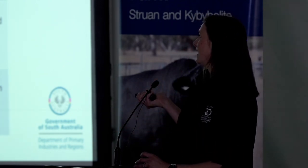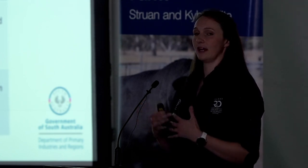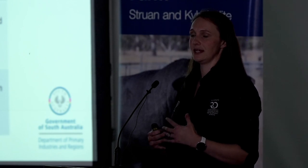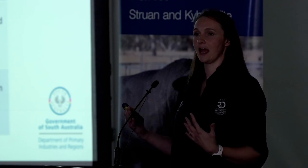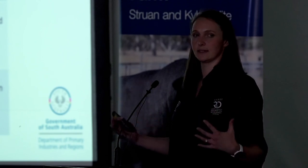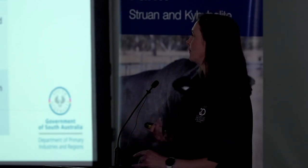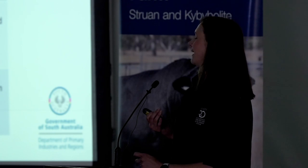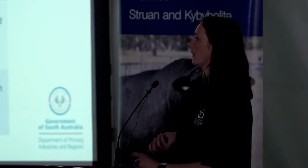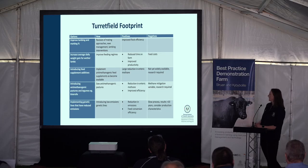The next opportunity is the introduction of anti-methanogenic pastures, which again, there are pastures that we know that have the ability to reduce the enteric methane production of animals. Once again, there needs to be a little bit more work in terms of the development of those pastures and in understanding exactly how they work and how those pastures can contribute to a system management regime for reducing methane production. And we need to make sure that those pastures are obviously relevant to the production system in which they'll be employed.